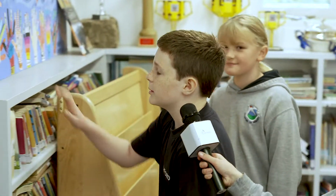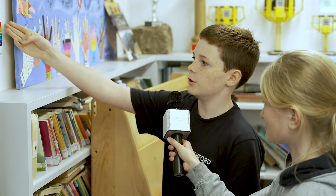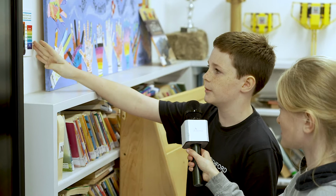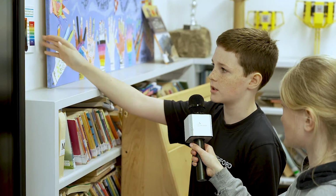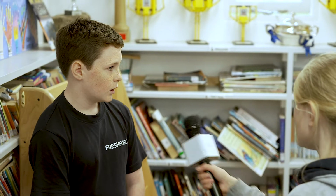What have you been doing to save energy on heating? Well, for that we've been putting up thermometers around the school to make sure that it's not either too hot or too cold. So if it's too hot, we need to turn it down to a comfortable heating, and if it's too cold, to turn it up so it's comfortable. Due to COVID, you can't shut the windows. How do you keep warm? Well, since we can't shut the windows, I'd recommend bringing an extra jumper or an extra layer so then you can be warm.